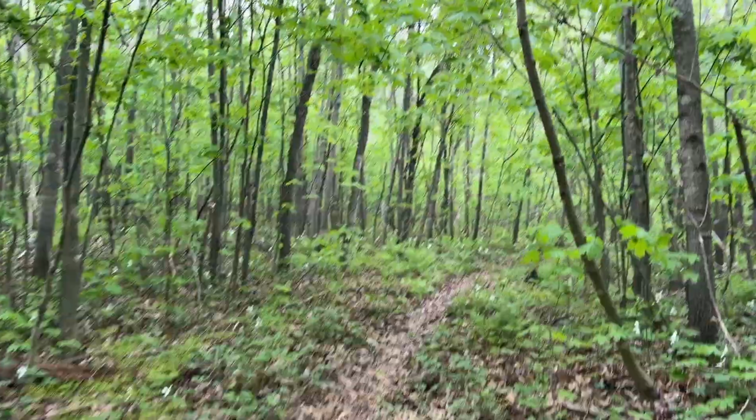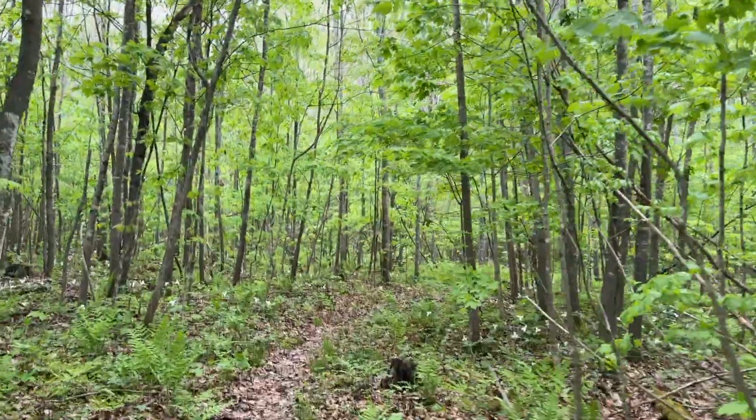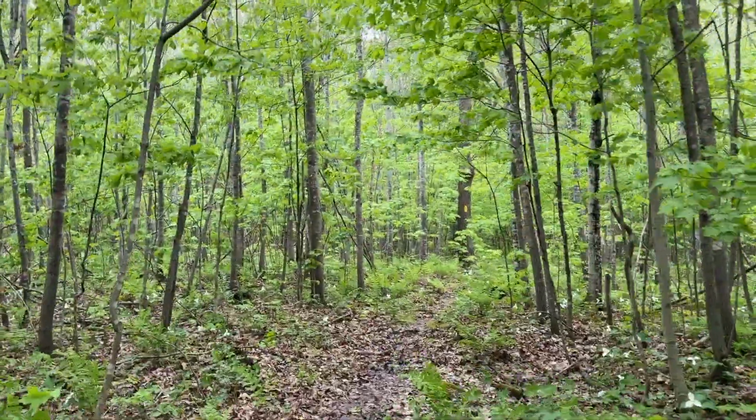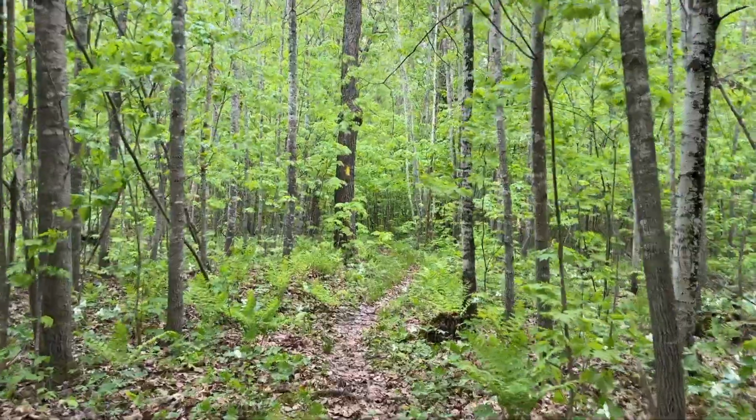Well, it has started raining just a little bit, but I'm okay with that because when I was planning this trip, it said that today was going to be heavy rain pretty much all day, and that has not happened, so I'm feeling pretty blessed anyway.